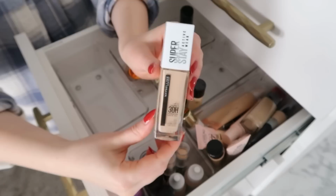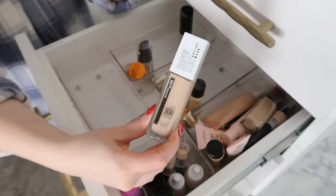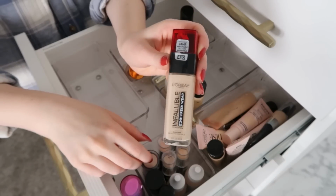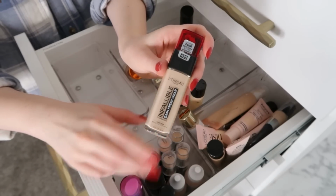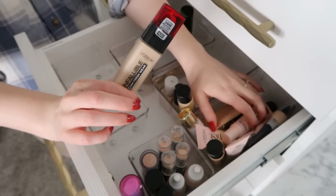It's so pretty. The Maybelline Superstay Activewear Foundation, it's newer to me, but I remember not really loving it, so I'm gonna get rid of this one. Goodness gracious, I have 3 of these. I definitely don't need 3, so I will probably declutter or throw out 1. I'll have to figure out which one's older. I'm not quite sure yet, but clearly you can tell I love this foundation.